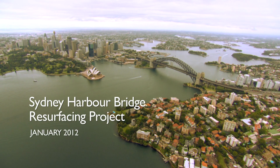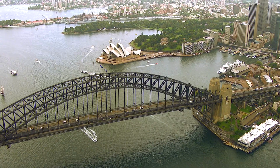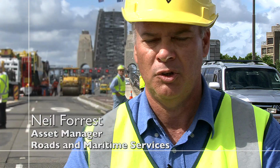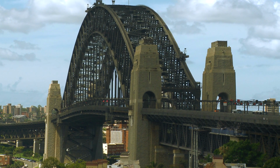Sydney Harbour Bridge is iconic for Sydney. It's iconic for Australia. Hundreds of thousands of people rely on the Sydney Harbour Bridge each day to commute to and from work. The grand old dame, the Sydney Harbour Bridge, is having a major facelift.